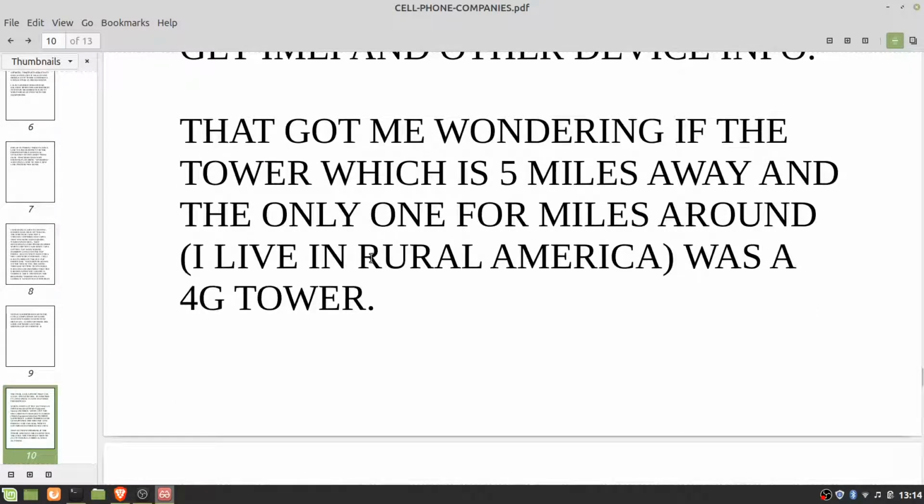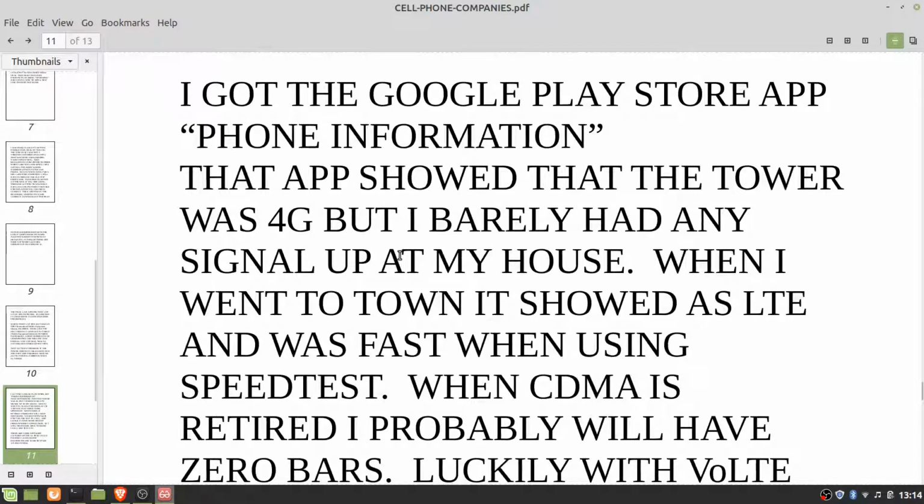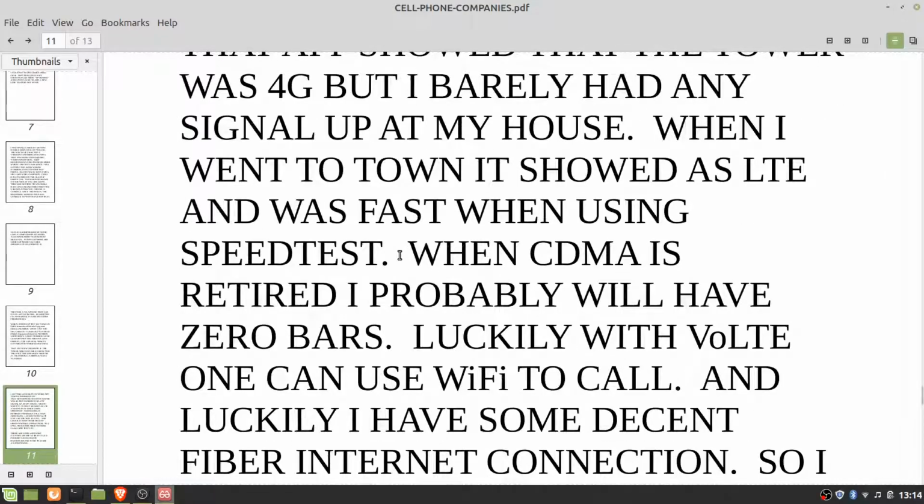That got me wondering if the tower, which is 5 miles away and the only one for miles around, I live in rural America, was a 4G tower. I got the Google Play Store app, Phone Information. That app showed that the tower was indeed 4G, but I barely had any signal up at my house. When I went to town, it showed as LTE and it was fast when using speed test.